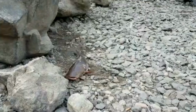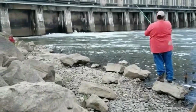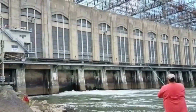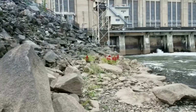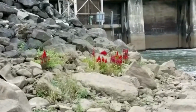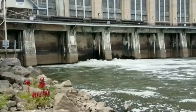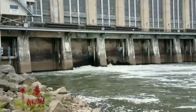Look at here guys, I see this dead catfish. I think someone probably caught it and left it here and it's been dead. As you can see, amazing red-colored flowers that add to the beauty of this dam. I noticed two doors are open and letting the water flow.